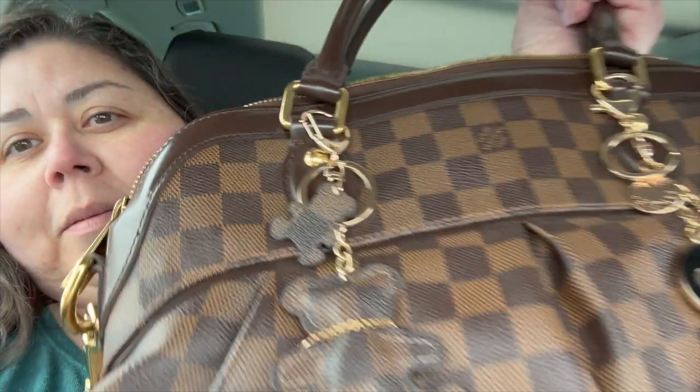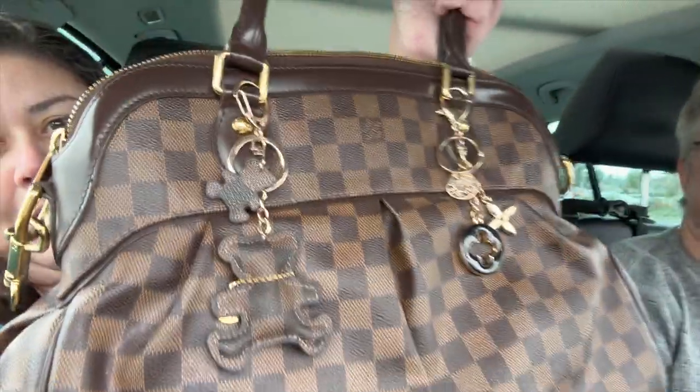But anyway, we're making the pilgrimage. Is that the word we're looking for? Pilgrimages out to shop, and I'm carrying my massive Trevi, my weapon of choice, because we're going shopping. So you never know. Are you gonna bludgeon somebody? You never know when you're gonna have to hit somebody and get them out of your way.